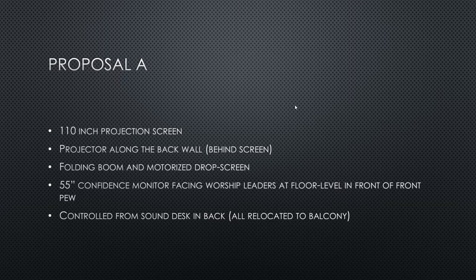So let me go into detail. This is Proposal A, and this is the proposal we're not planning to go with, but we wanted to show you what was on the table. Proposal A included a 110-inch projection screen and a projector along the back wall, or the front wall, however you want to think about it, the wall that the tapestry's on in front of church. So the projector would be along that wall, and it's called a rear projection.